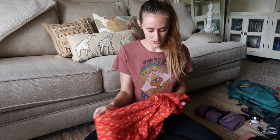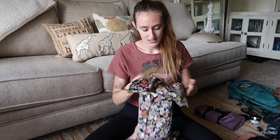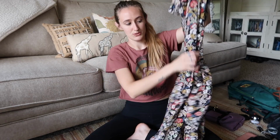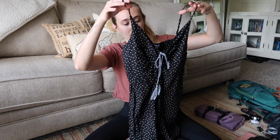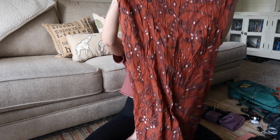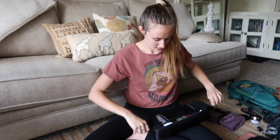I have this long maxi wrap dress, so it wraps around. Then I have this midi dress, and it is super thin, which is really nice, and super flowy. It's just this really beautiful floral print as well. And then I have this really pretty strappy black dress, and it's got little white polka dots, and it's a high-low. And then for my skirt, this high-low, I don't really know, it's like a burnt orange color, but it's just really pretty.